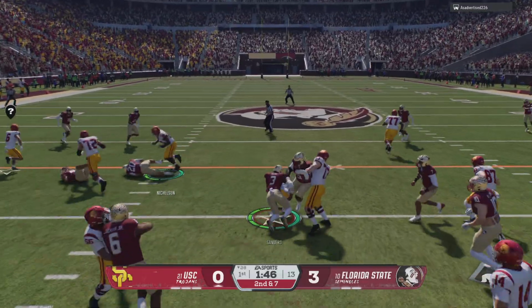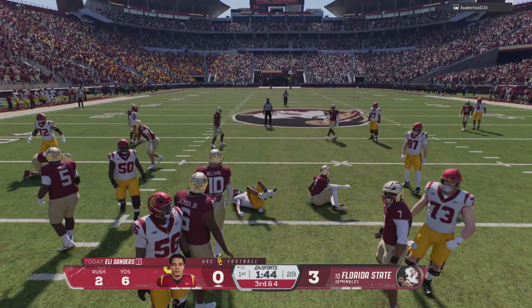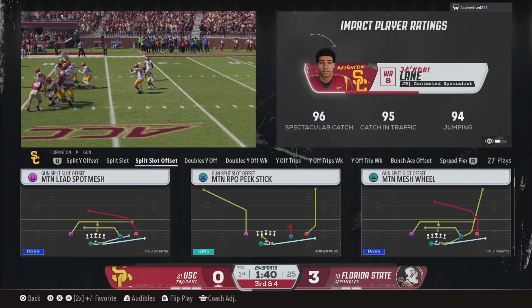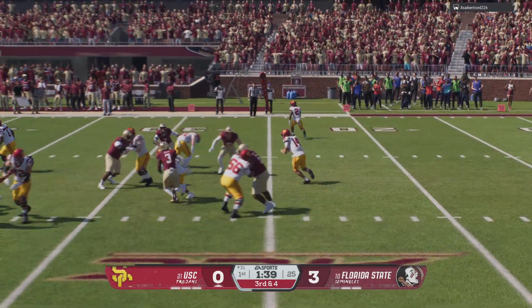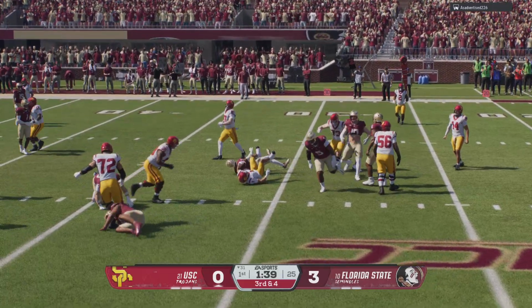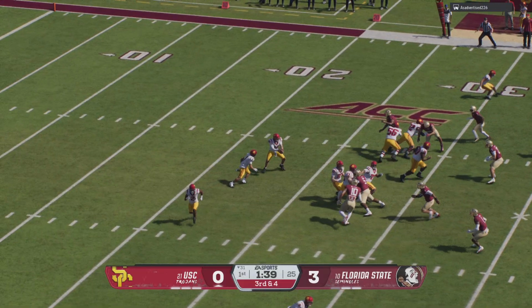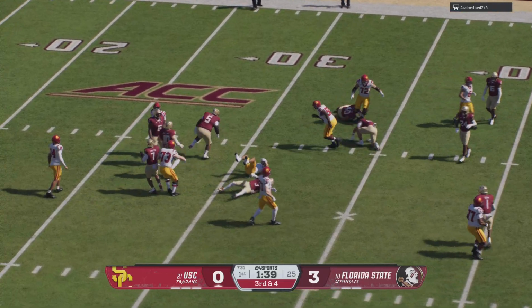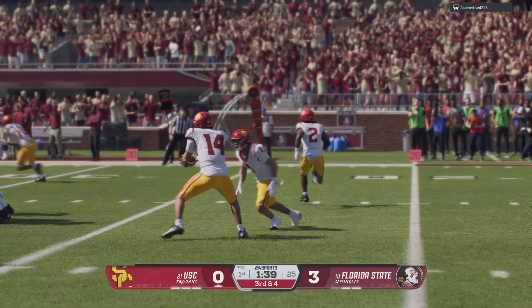The give to the tailback. They make the stop after a gain of 3 to the 31. You know, as a defense, you kind of want to force the give on the RPO. You want them to run the football, and you can tell maybe the quarterback wishes he pulled this. Small game, but some information you gather maybe for the next time you get to run an RPO.